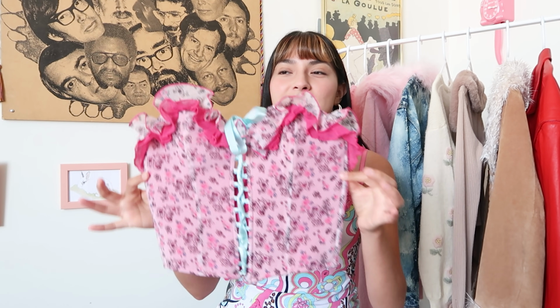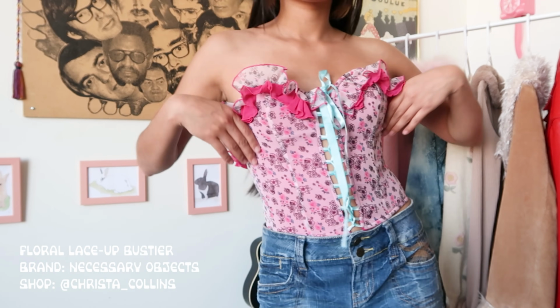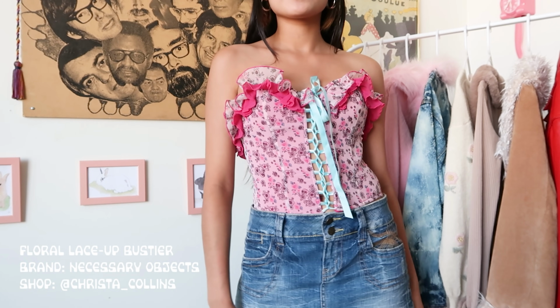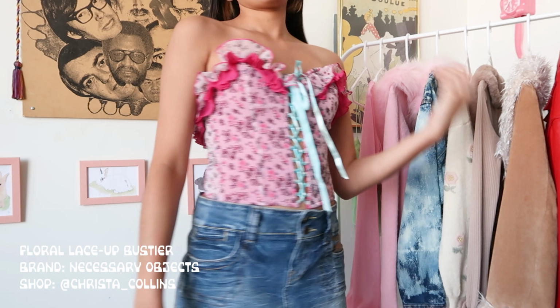But this one I really like because even though it does have boning throughout, it's very flexible. And so I've showed it with my other corsets, especially the Fredericks of Hollywood one. The minute I sit down or like try to bend my back, it's nearly impossible and it's super uncomfortable. Let me bring you in closer because look at the frill, the floral print. It's also pink, which I absolutely love. And then it's combining my 2 favorite colors, pink and blue together. So we do have a little lace-up detail in the front, but the back does have hook and eye closure. This is probably my favorite corset out of all of them.